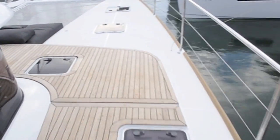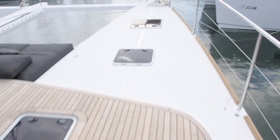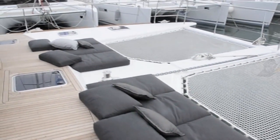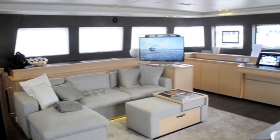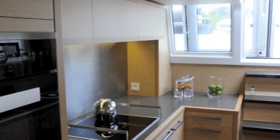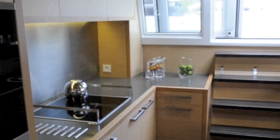You can really run up and down here and straight up to this comfortable lounging area on the foredeck with the nets as well, where you can lie and watch the water rush past underneath you. All that beam makes for a pretty spacious saloon as well, with windows all around.